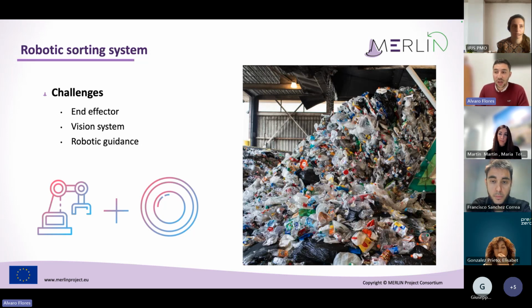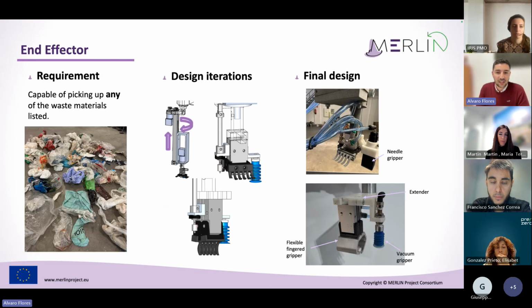The first great challenge was to design an end effector that is able to pick all these materials and throw them into the required bins for the actual sorting. In that sense, we started our iterations with different approaches. But at the end of the day, we decided to go with a triple approach where we have three different gripper mechanisms. Based on a vision system that I will describe in the next slide, we are able to tell the robot which gripper it needs to use depending on the waste that it needs to pick.